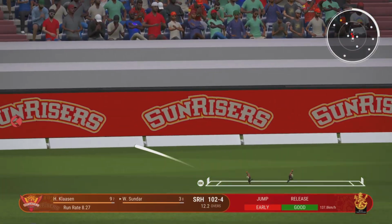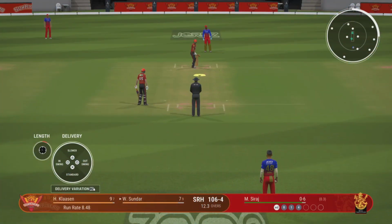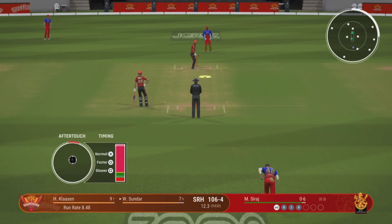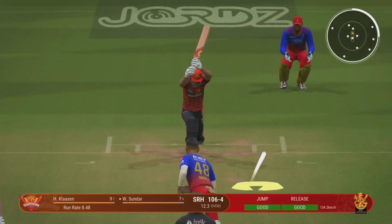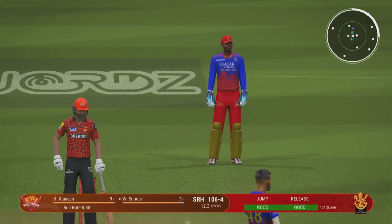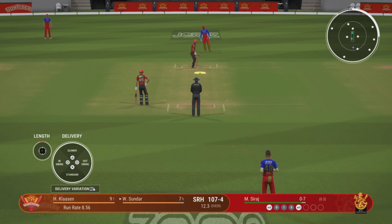Magical shot into the vacant fine leg position. I do not think anyone's going to stop that. That showed great skill. Lovely timing. The boundary was the only place that ball was heading. Still honing in on their lines. The batter happy to let it go through.